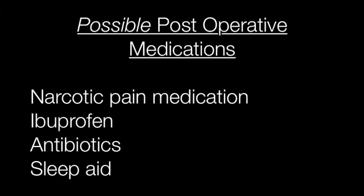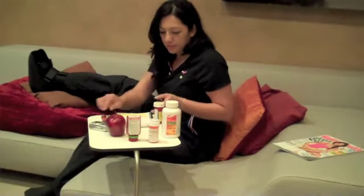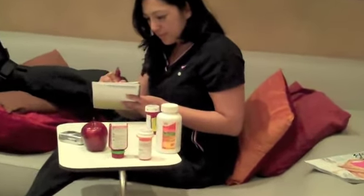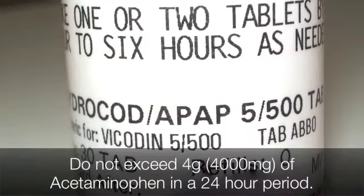Now let's talk about your post-operative medications. Narcotic pain medicine can tend to make most people a bit tired and forgetful, so it's important to keep track of the time and amount of medications that you're taking by writing it down. Many narcotic pain medications also contain acetaminophen. That's the same ingredient as Tylenol.